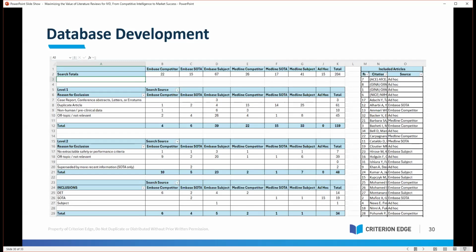So we try to keep track of that. We identified this particular guidance that's relevant. It was mentioned in several review articles, and so we went directly to the organization's website and downloaded a copy. And that is the source of that ad hoc article.